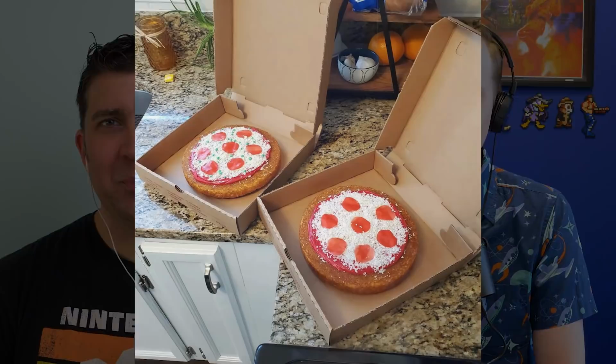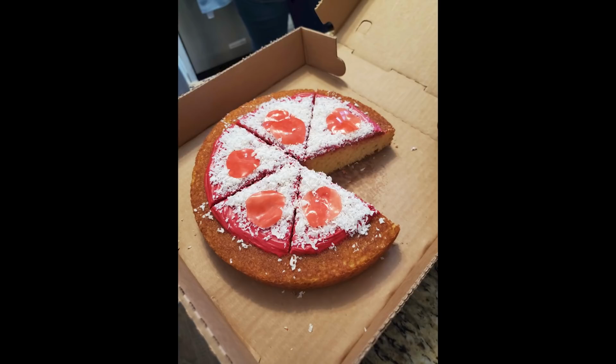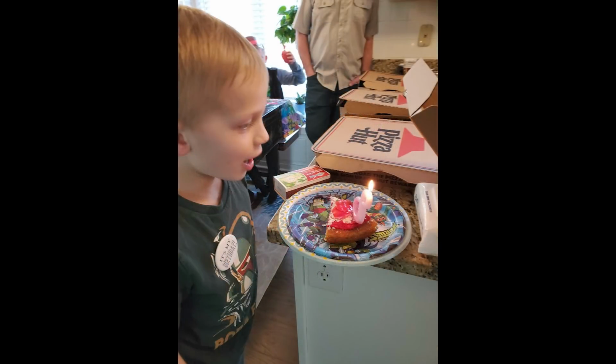So I did the cake thing. I was happy with it. Obviously, the kids loved it. They're like, "Oh my gosh, it looks like a pizza." We got some pizza boxes to put them in, so that really sold it. Shannon helped me grate the white chocolate into looking like cheese. So we grated it with a cheese grater. I used fruit roll-ups. The fruit leather did not look good as pepperoni. That was way too brown. So we went with the fruit roll-ups.